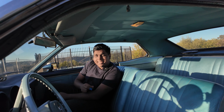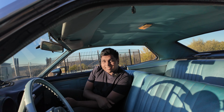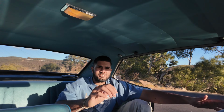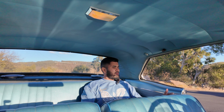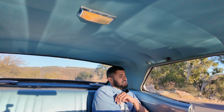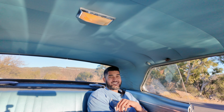So this vehicle does get Android Auto and Apple CarPlay. Nada, just kidding. You know what else this car doesn't get? Headrests. But you know what it does get? Back seats. Ooh. Oh, this is so comfortable. Okay, so there's enough head space. There's a little bit of a leg space problem, but these seats are comfortable. And something very, very classic. A roll-up window. Quite cool.